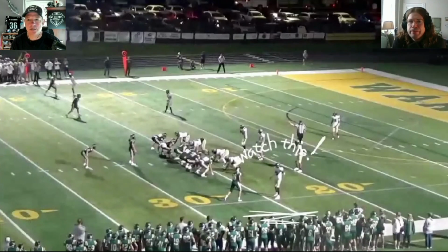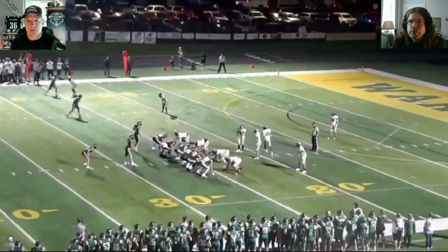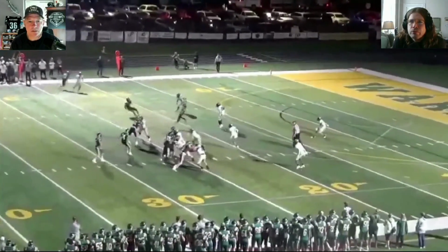Yeah, like Nick Chubb. I'm not comparing this kid to Nick Chubb, but he wasn't some blazer. I'll tell you, he was tough, physical, and could laterally move, make guys miss, and drag tacklers. Barry Sanders was a 5'6" guy. So yeah, there you go. I think it's about movement skills.